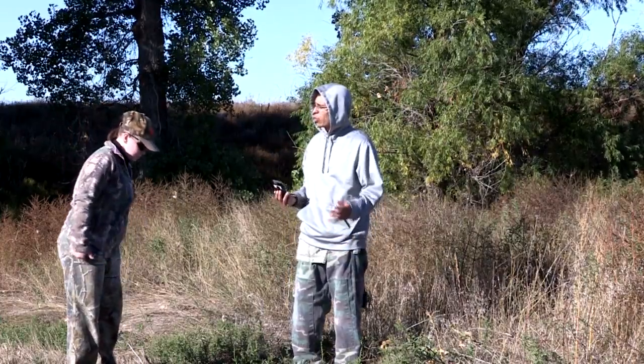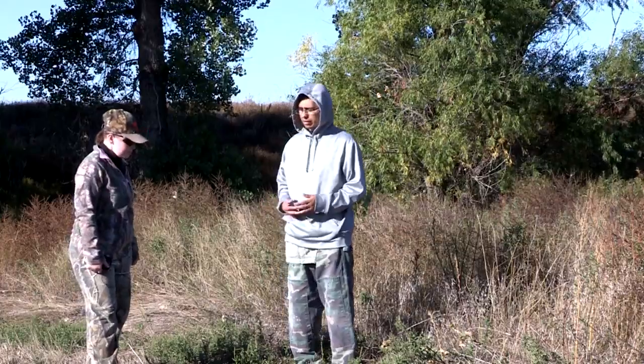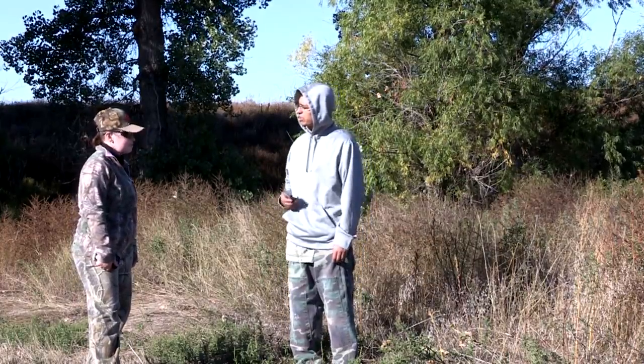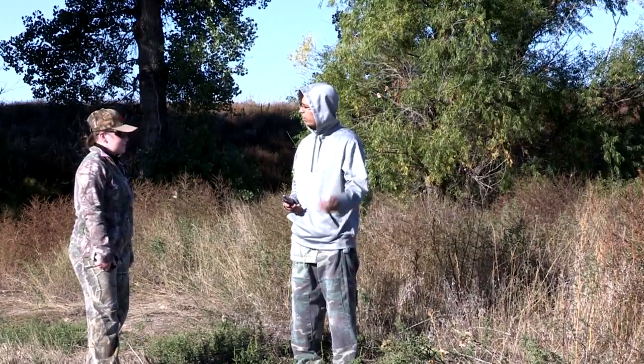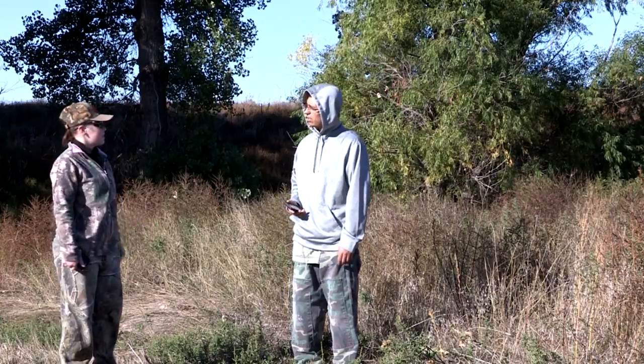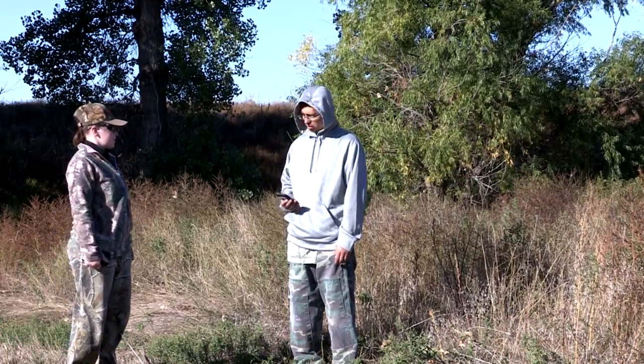Talking about the camera, once you get your big deer, then you can take a picture and put it on Facebook or Instagram or whatever else, Twitter. Yeah, you don't have to wait until you get it to the processor or whatever. You can do it right then and there. You just take the picture and uplink it.